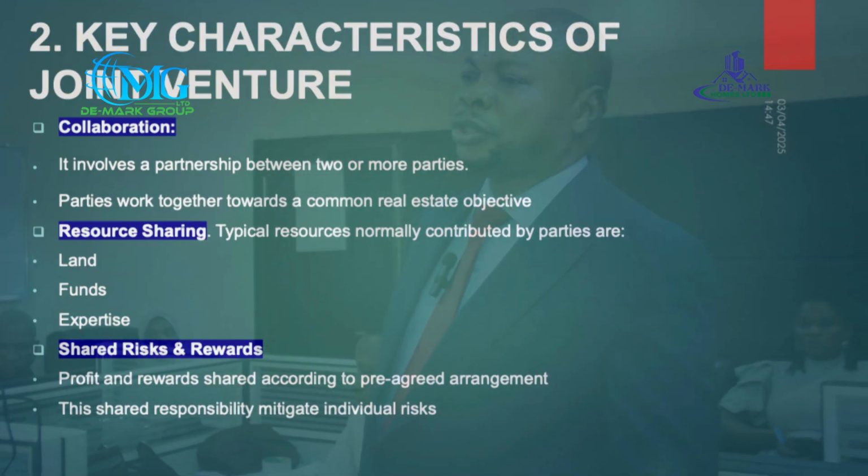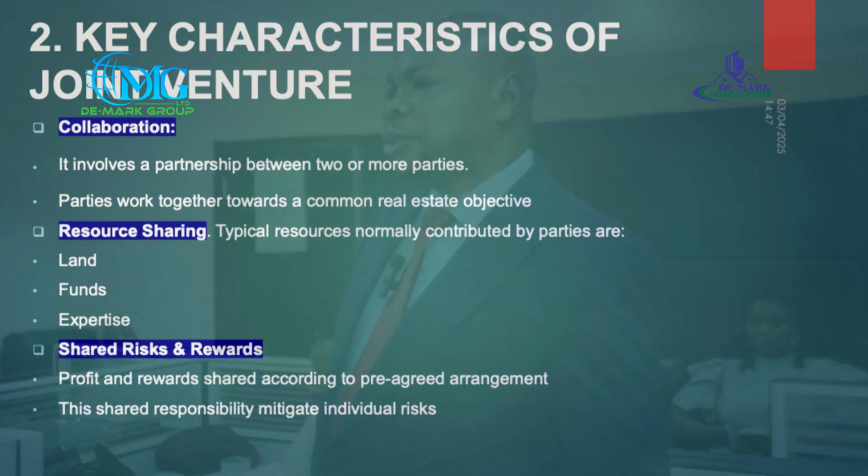Number one, collaboration. It involves a partnership between two or more parties. Parties work together towards a common real estate objective. Resource sharing. Typical resources normally contributed by parties are what? Land, funds, expertise. So what we are saying here is that these are the three major things that are normally required if you want to undertake a real estate project.